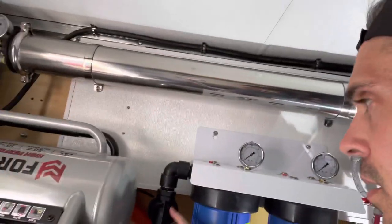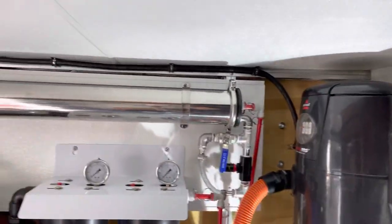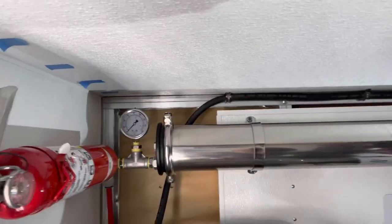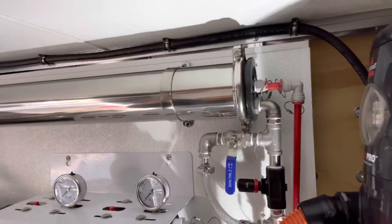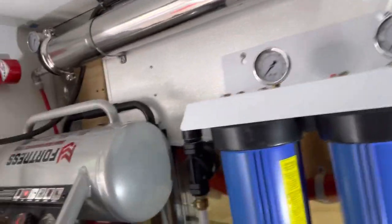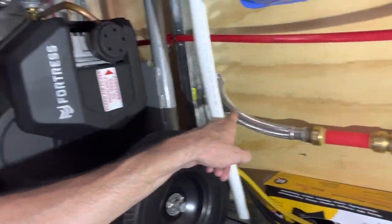So feed coming in, feed going out, coming down, going into an RO membrane housing, another pressure gauge to tell me where I'm at with PSI, flush valve. This allows me to set my water pressure to where I need it to go. And then this right here feeds into my DI reservoir.